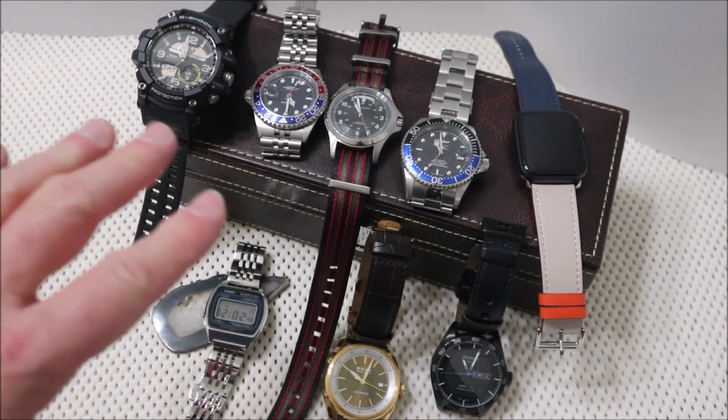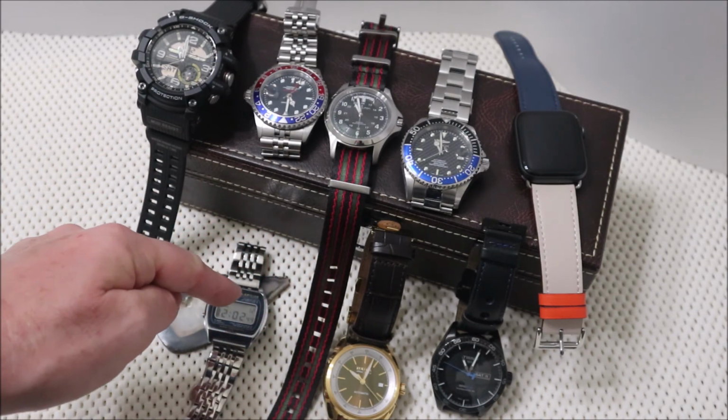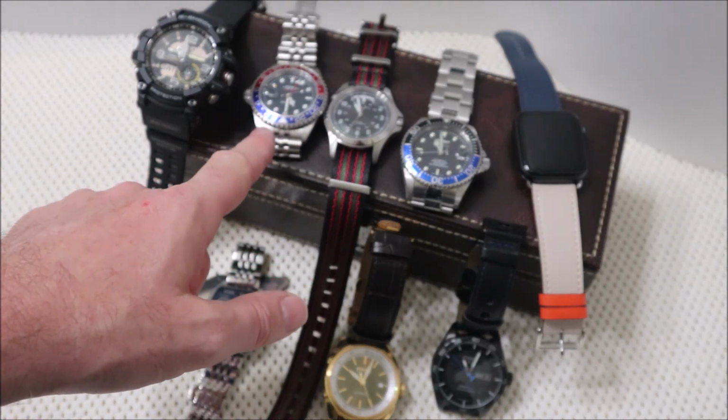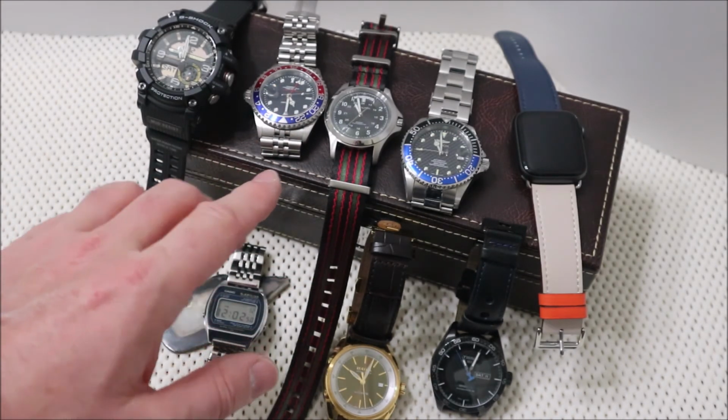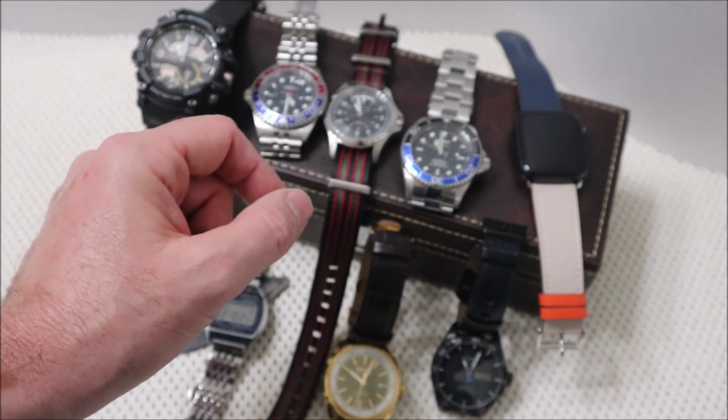Gentlemen, as you can see, you don't need to spend a lot of money. You can spend $40 on a watch or up to above $500 on a watch. But at least you'll have some sort of conversational piece for your needs.